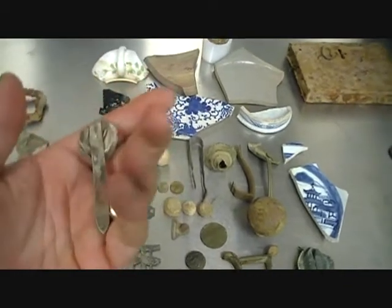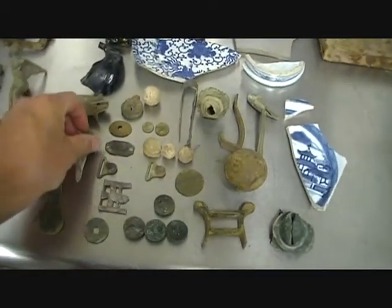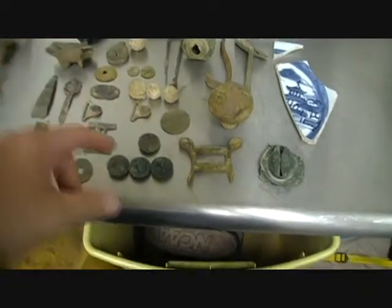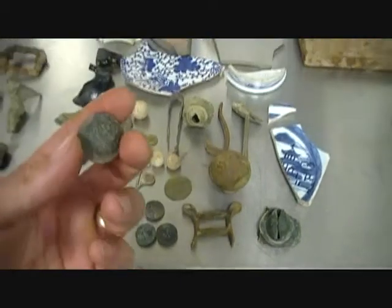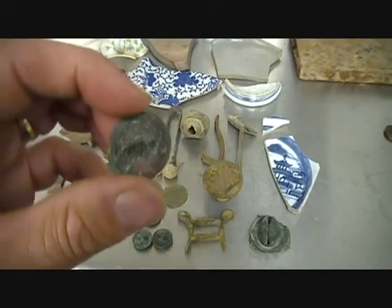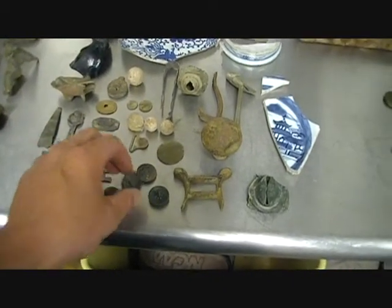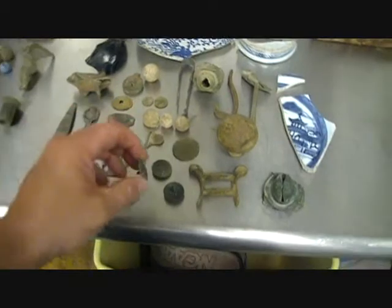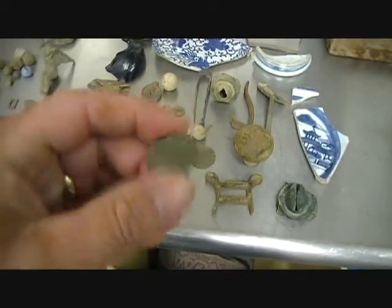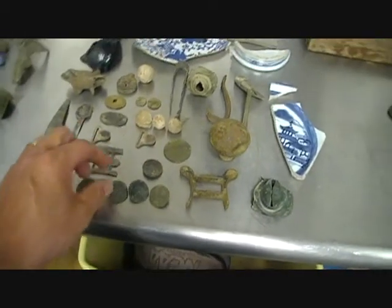Little rose. It's probably not that old, but it was mixed in there. And these three buttons here were all found together, clumped together just like that in the hole. I wish I had a camera, guys. I didn't have it, but I'm kind of upset about the camera not getting here in a timely manner. But they're all three the exact same, and they were all three in the same hole, which was very cool because you really don't find buttons in the same hole.